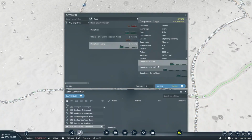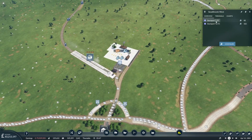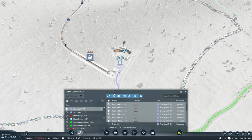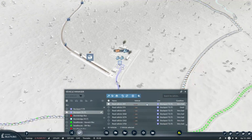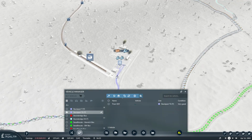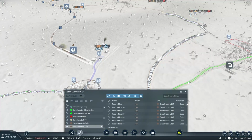Alright. I'm going to get another... T1. There we go. And then T1, manage vehicles, select all that aren't trams, sell. T2, manage vehicles, select all the ones that aren't trams, sell. And again, line manager will come in and do its thing. These are still annoying me, mind.